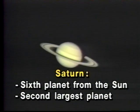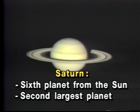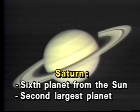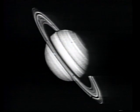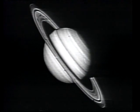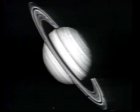Saturn, the sixth planet from the Sun, is the second largest planet in the solar system. Like Jupiter, Saturn is a gaseous planet, with density so light that it could probably float in water. It's believed Saturn has a small rocky core under layers of liquid and gas, including hydrogen and helium.